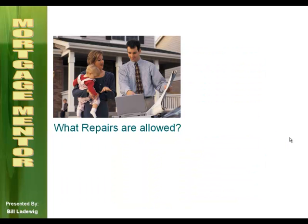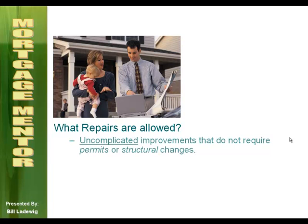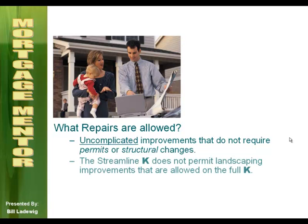So what repairs are allowed? Uncomplicated improvements that do not require permits or structural changes. The Streamline K does not permit landscaping improvements that are allowed on the full K.